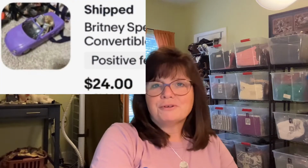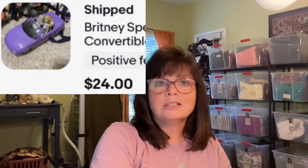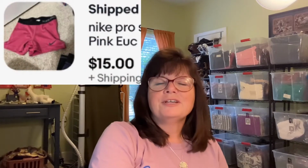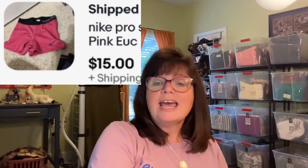Okay, we grabbed this Britney Spears convertible toy car in a lovely shade of purple for $2 at a yard sale, and it sold for $24. Next up is this pair of Nike pink spandex shorts. They are in a size medium. We paid only $2 for them at a yard sale, and we flipped these for $15.